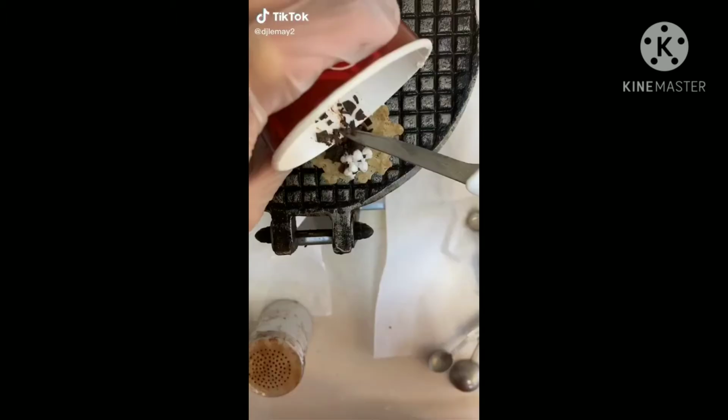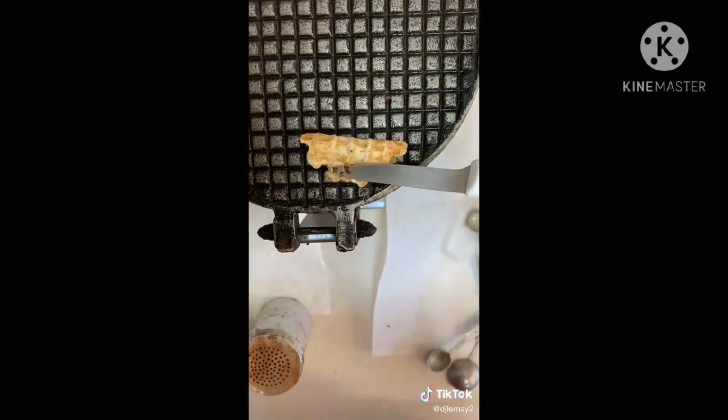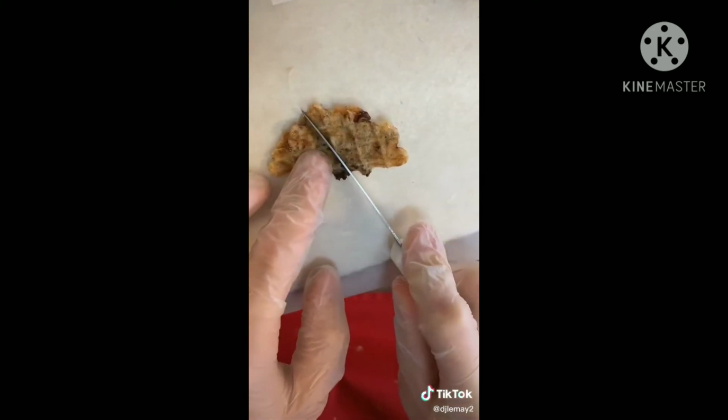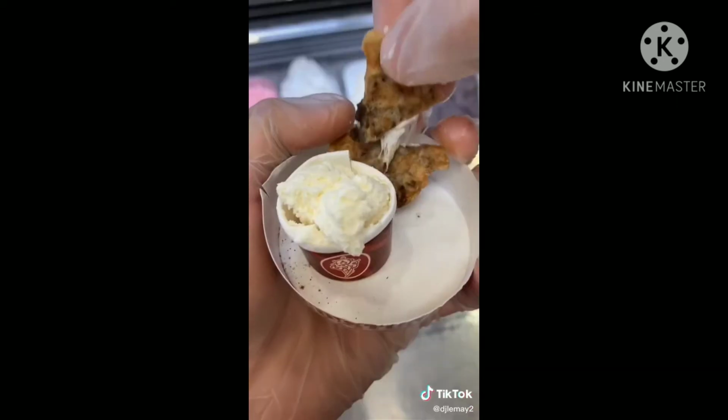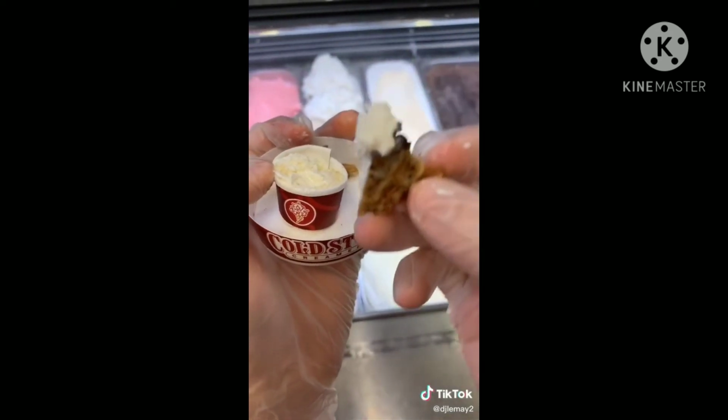Guys, it's Tuesday, so we're making a tiny waffle dia. So we make our tiny waffle, add some marshmallows and chocolate shavings, cook that, and then cut it up. Scoop out our ice cream to dip it in, pull that gooey marshmallow apart, and dip it in our ice cream. Then it's time to enjoy.